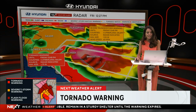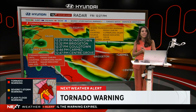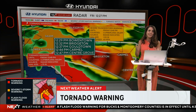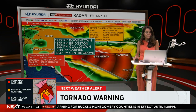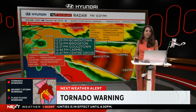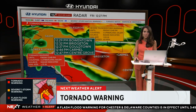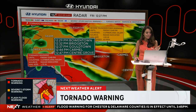Here's the center of it, moving over the Bridgeton area. Let's take it right toward the Millville area. So if you're in Bowentown, 12:29. If you're in Bridgeton, 12:32, this potential tornado producing cell will be right over you. In Goldtown by 12:37, in Carmel by 12:44, and in Center Grove by 12:47. That's where this tornado, this potential, radar indicated tornado is moving. So let's pull this back out, and again, you can see what we're looking at here.